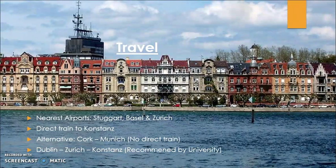What the university recommends, they say on the website, is that you should go Zurich to Konstanz. It's only about an hour and a half by train, and it's only about €20. So I suppose it's probably the easiest option.